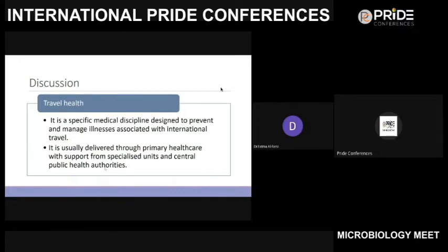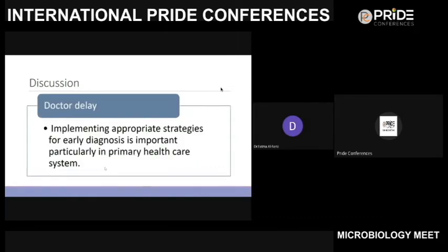Travel health is a specific medical discipline designed to prevent and manage illness associated with international travel. It is usually delivered through primary healthcare with support from specialized units and the Public Health Authority. Oman's Ministry of Health is in the process of establishing a travel health service at the national level to tackle travel-related illness which threatens the health of the country's population. Another important point here is doctor delay, which is about implementing appropriate strategies for early diagnosis, particularly in the primary healthcare system.